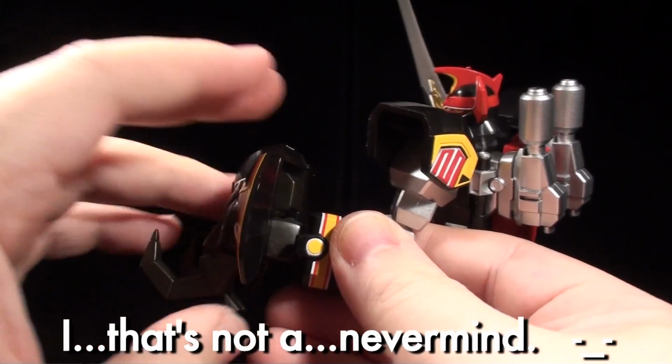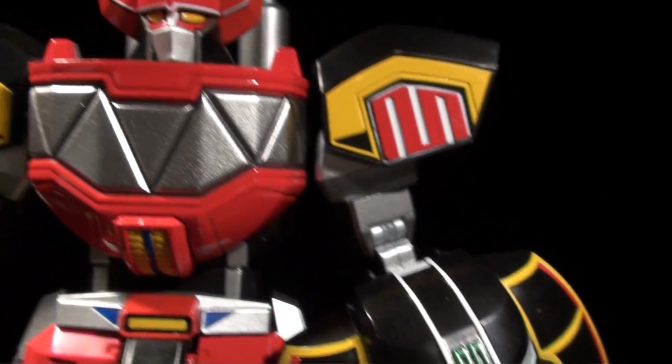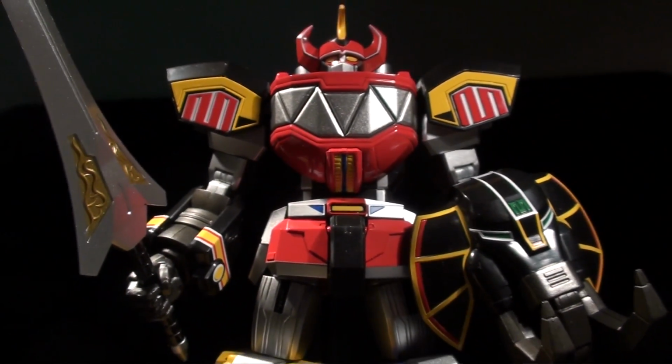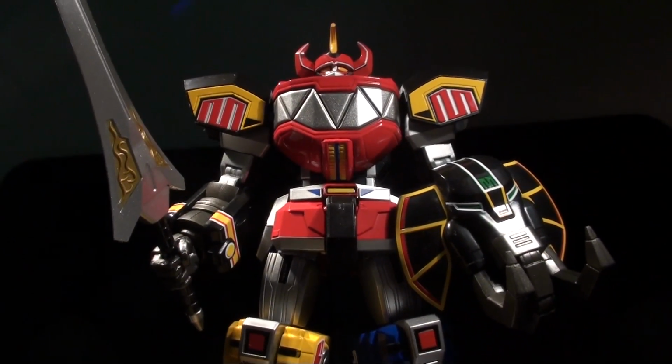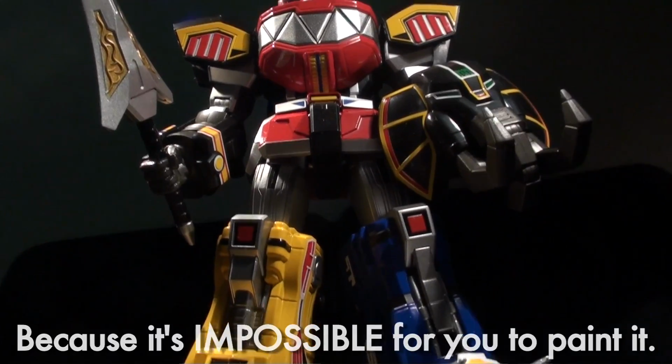The other melee accessory is the mighty Mammothstodon shield. It's a robot mammoth mastodon head, with a handle. Thanks to the Daizyujin's wrist joints, it can be held facing forward at any degree of arm tilt. While it has great paint apps, I do wish the tusks and nose were a lighter silver to match the backpack. Also, the nose doesn't move at all, if you were hoping for that.